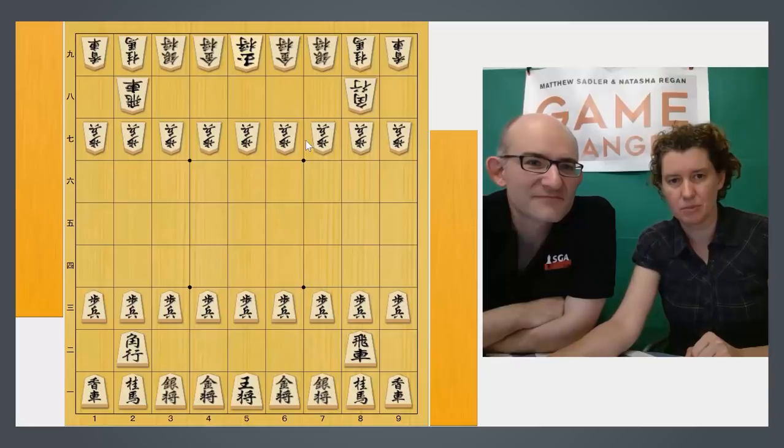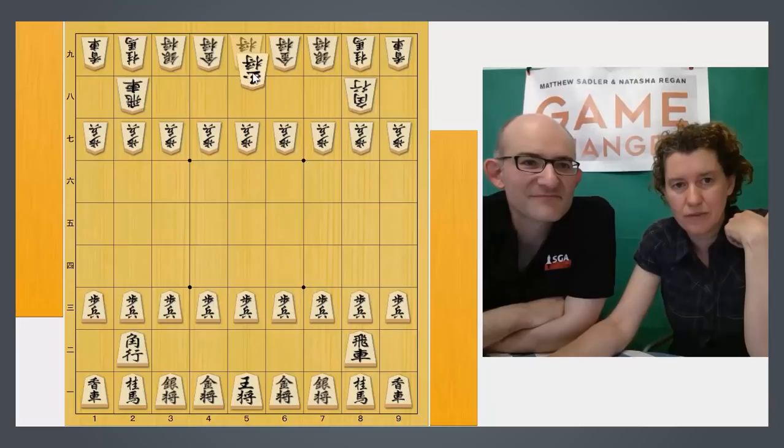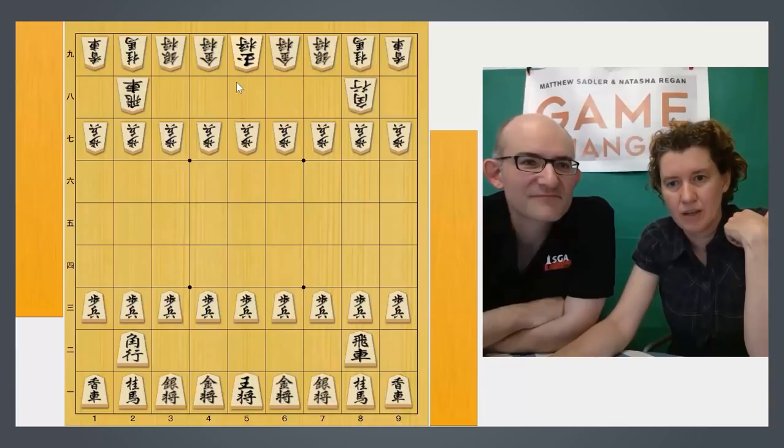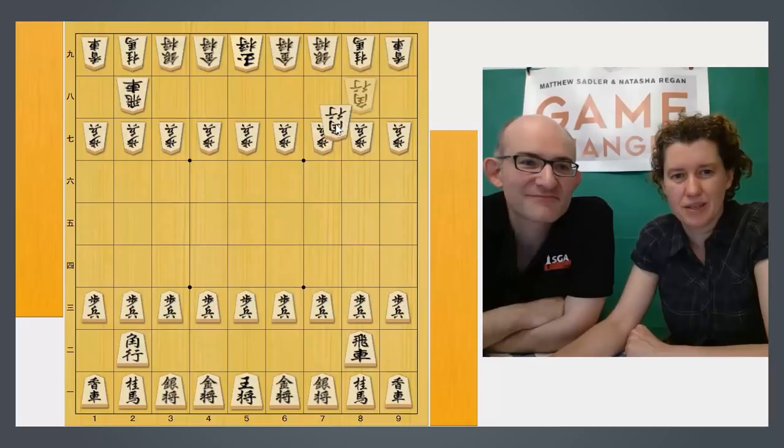We will whiz through the pieces, starting with the king. The king is very similar to the chess king, so it moves one square in any direction. The rook is very similar to the chess rook, so it moves forwards and sideways. It can't jump over pieces, just like chess, and it can take pieces just like in chess. And the bishop is just like the chess bishop and moves diagonally.